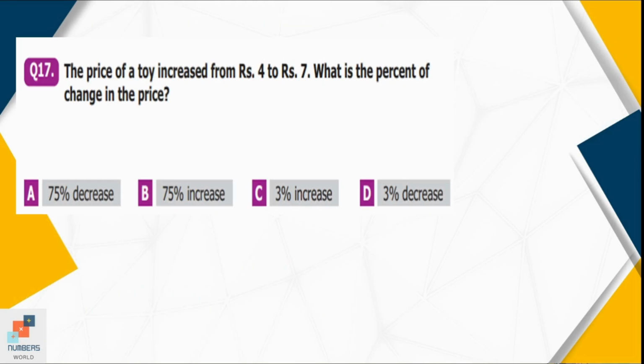Question number 17. The price of a toy increased from rupees 4 to rupees 7. What is the percent of change in the price? So let's calculate the increased price first. So we will subtract 4 out of 7, that is equal to rupees 3. It means the price has increased rupees 3.